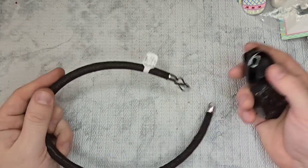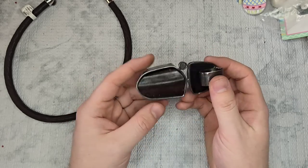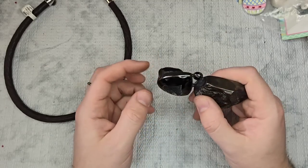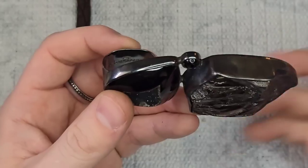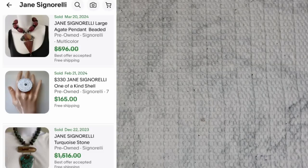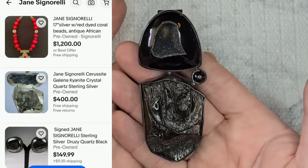This is one of the things where you always want to check over anything that you think is silver, even if it's not marked silver. Check everywhere. My number one tip on pendants is to check inside the bail. A lot of times there are signatures or maker's marks inside the bail. And sure enough, this one does have a maker's mark. It is marked J.SIGNORELLI 925. That is a very, very good artist brand to keep an eye out for.